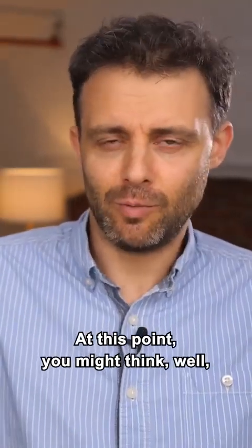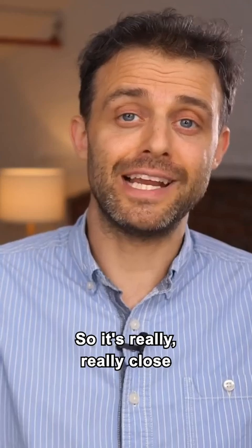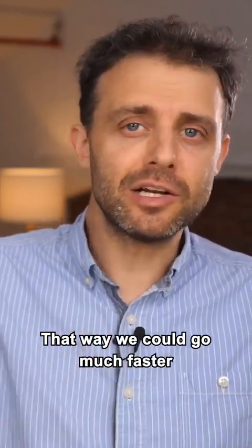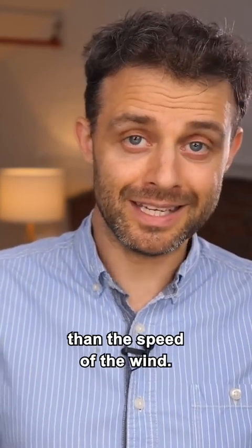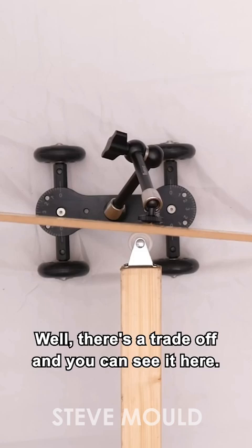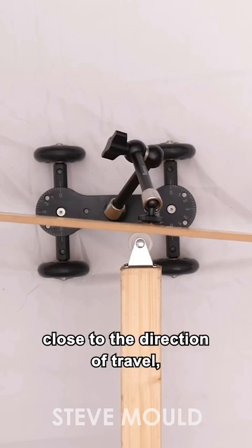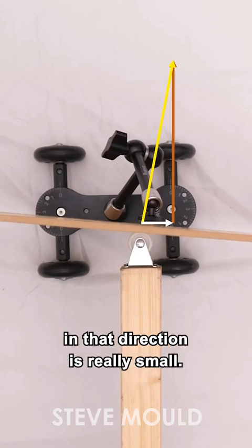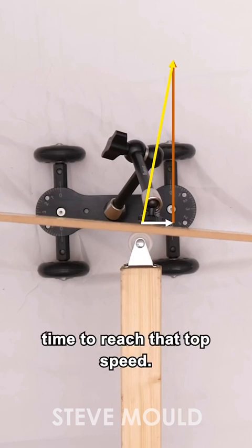At this point, you might think, well, why don't we angle the sail so it's really, really close to the direction of travel? That way we could go much faster than the speed of the wind. Well, there's a trade-off, and you can see it here. Look, when the sail is really close to the direction of travel, the component of the lift force in that direction is really small. So it would take a long time to reach that top speed.